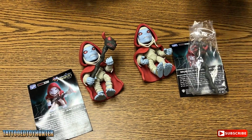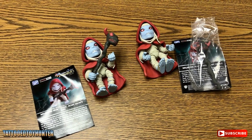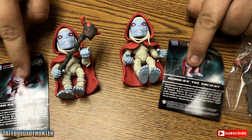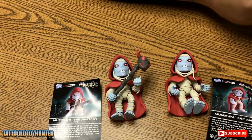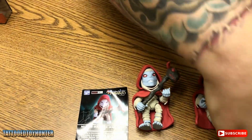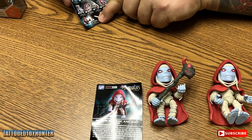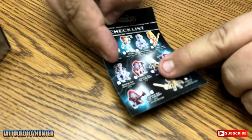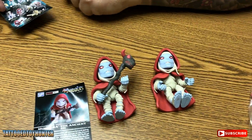And here's his staff. So I got a common, and I got a Chase, I'm guessing. But their characters are the exact same. The only difference is the actual cards that came out. If you look on the back of the card, the limited edition has GID on it here, and the common one does not. So the first one is gonna be the limited, the Chase.